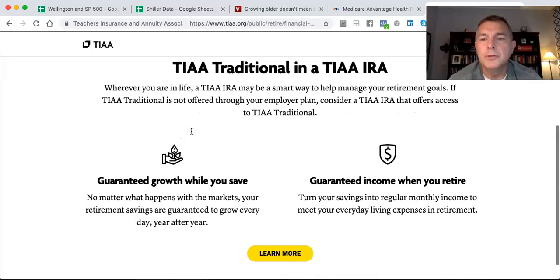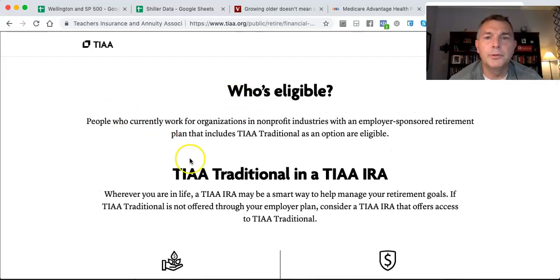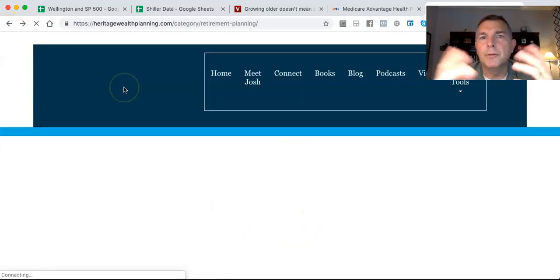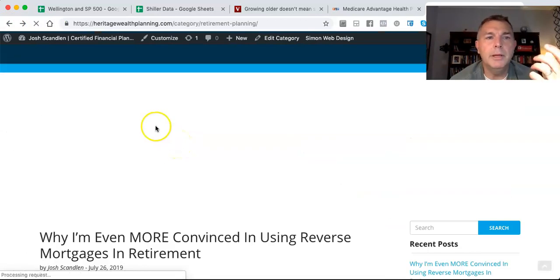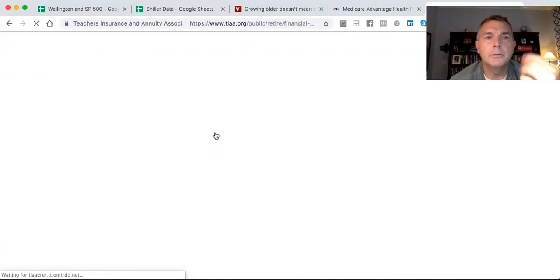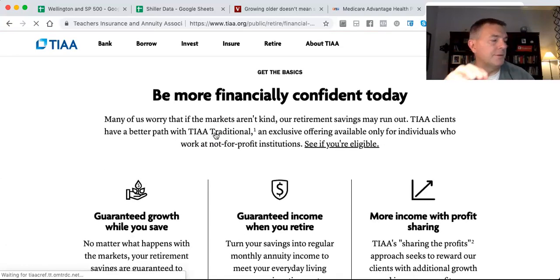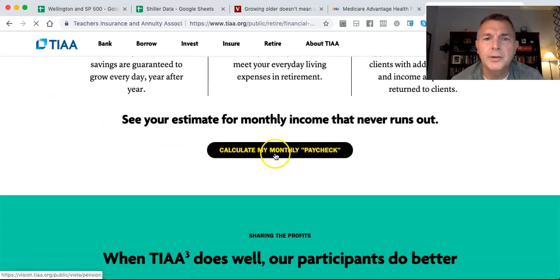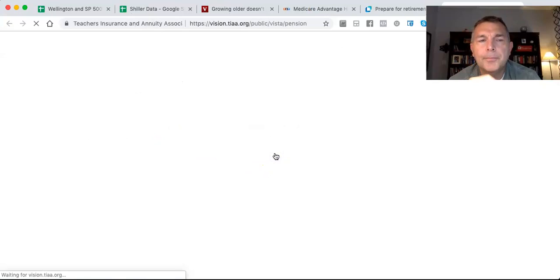Okay. Oh, so still either way. So we'll scratch the profit sharing, and how do I get back out of here? Because if you're not part of a group that offers TIAA-CREF, you're not going to be able to get the profit sharing. But that didn't seem that much. All right, so let's calculate our monthly paycheck. Let's see what we got here.